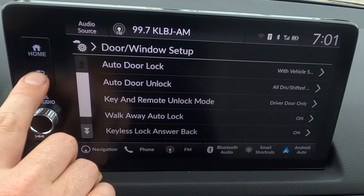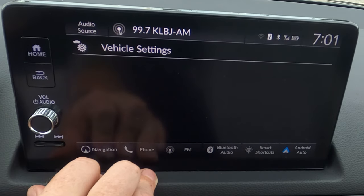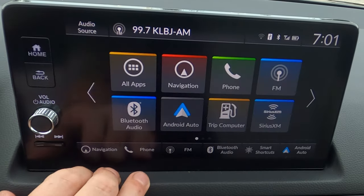Easy enough to understand. So if you wanna know how to get to all these settings again, let's just back out real quick. You're gonna go to vehicle settings right here. Once you're under vehicle, you're gonna go over to door and window, and that'll bring up all these, right? So probably the most commonly changed ones are gonna be right here. So jumping back out of that.